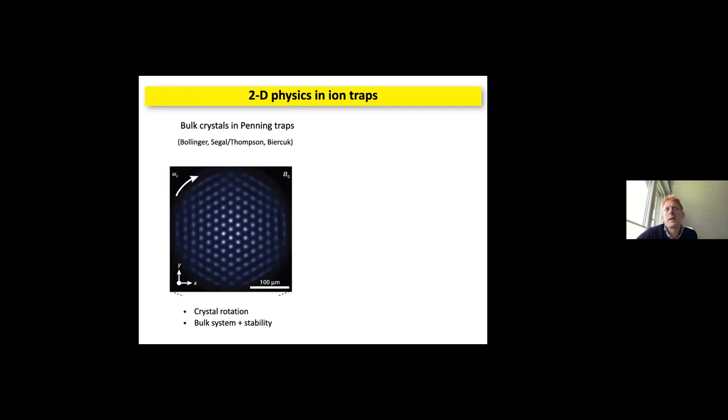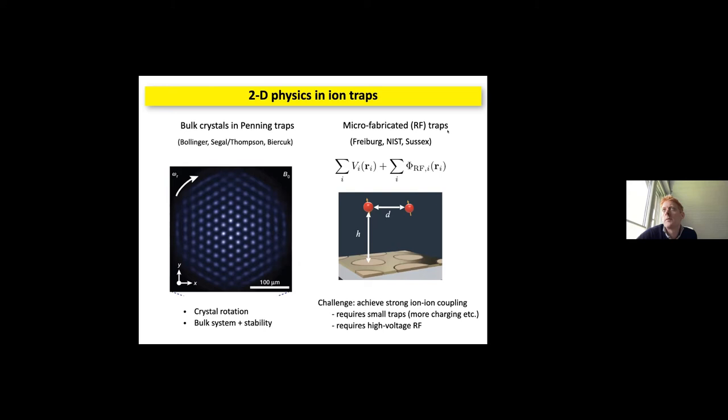The other aspect where people try to go towards 2D physics in ion traps is actually in microfabricated radio frequency traps, where people are working on that in a number of different groups.